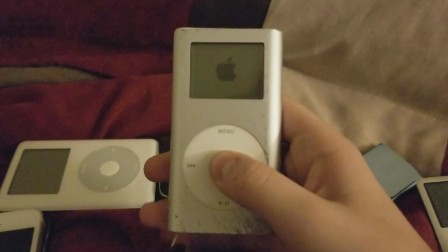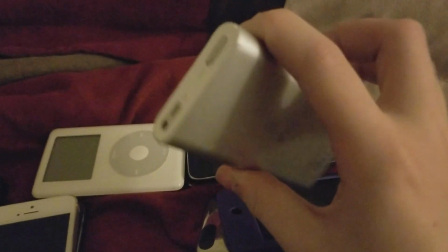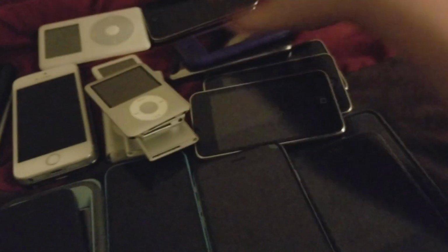It's 4 gigabytes. And then I have this iPod mini. This one used to not work, but it works now. It's dead right now, but yeah, everything works on it. It works completely fine, even though it's in terrible condition. I don't know, maybe I'll replace the casing someday. Then I guess we'll get onto my iPod Touch 4th generations, actually.